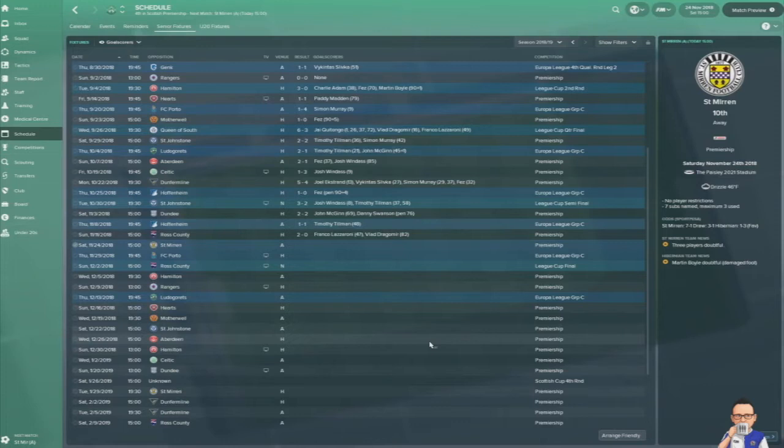In the last episode, we took on Hoffenheim at our place and we won 1-0 before taking on St Johnstone at Hampden Park in the League Cup semi-final where we won 3-2. And we also took on Hoffenheim in the Europa League at their place and we drew 1-1.